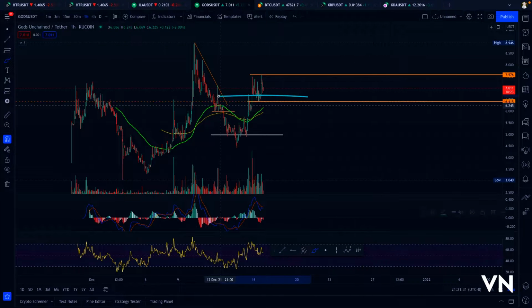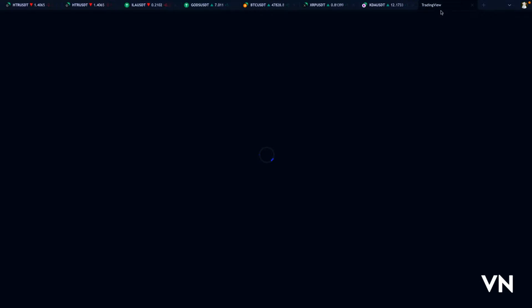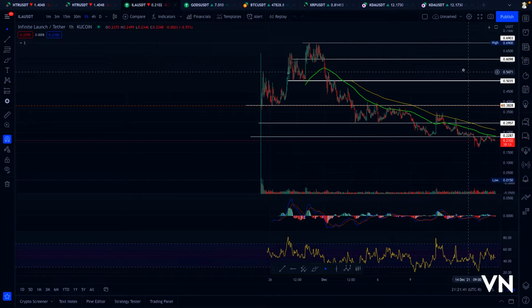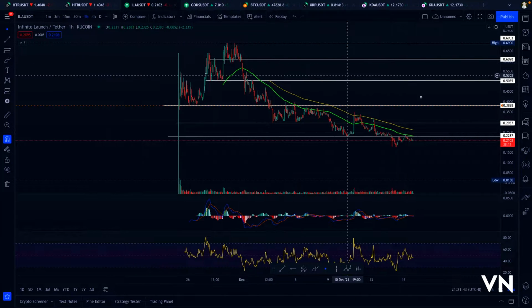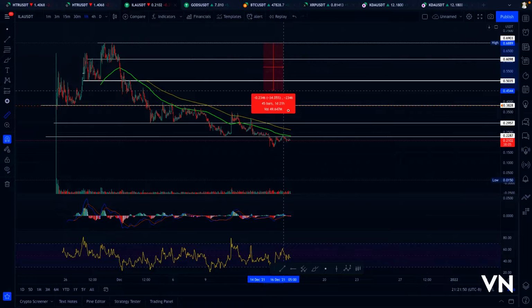This one, it's played out good these past 2 days, so we'll see. Another one that I have that I'm down a lot on is ILA, which this one you can see, looks horrible.